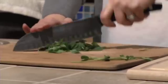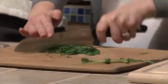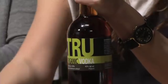So while Sis is chopping that up, we brought a bottle of vodka. Do you mind handing that to me? Oh, sure. All right. Although we're not going to be adding vanilla extract into our truffles, if you do want to make a different variety of this, let's say you're using nutmeg and maybe some soy milk creamer instead of coconut, and making these just straight up chocolate truffles, we would suggest adding a dash of vanilla extract.